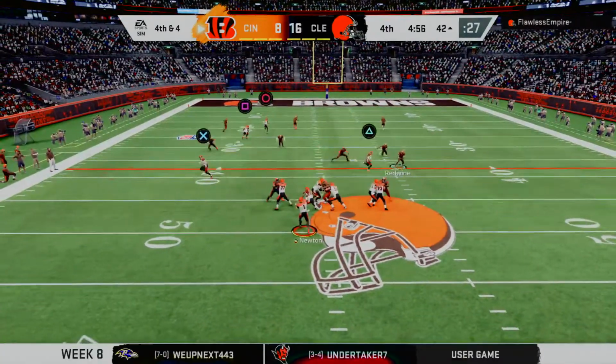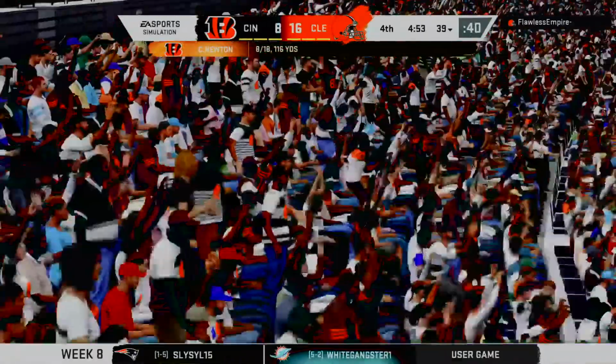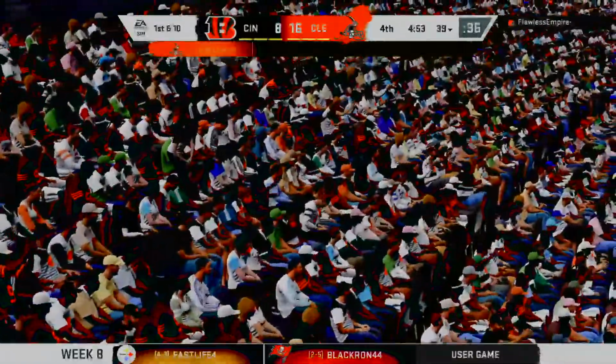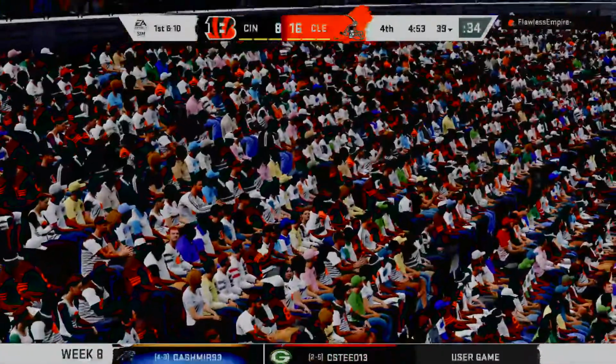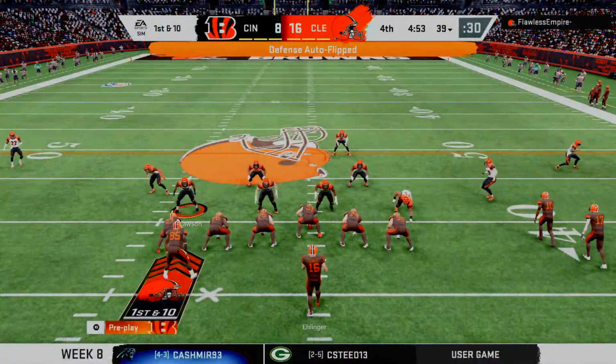Here we go on fourth. Newton to the left side here for Eifert. And now this is going to depend on the spot. And they say he's just short. The Bengals try it, but it doesn't work out. And this Browns defense stands tall. The Browns drive about to get started.